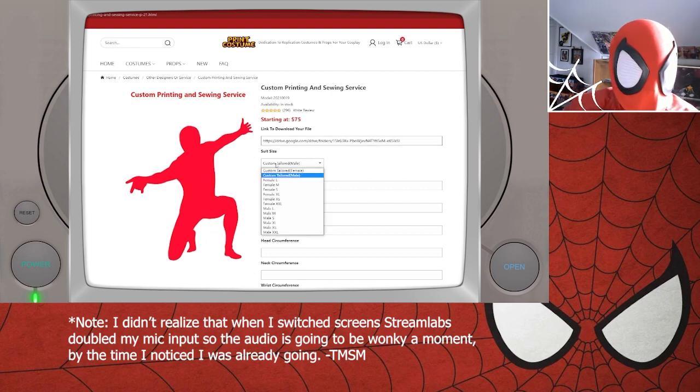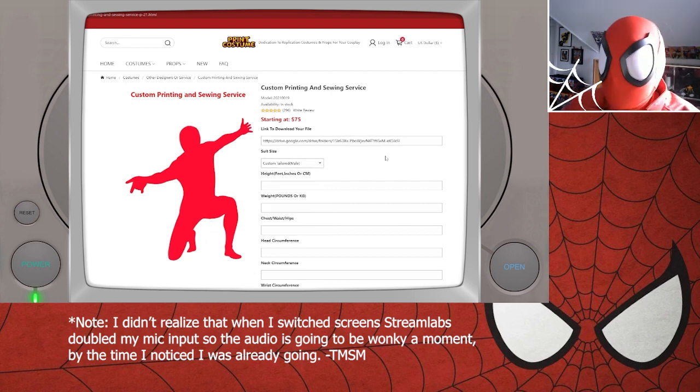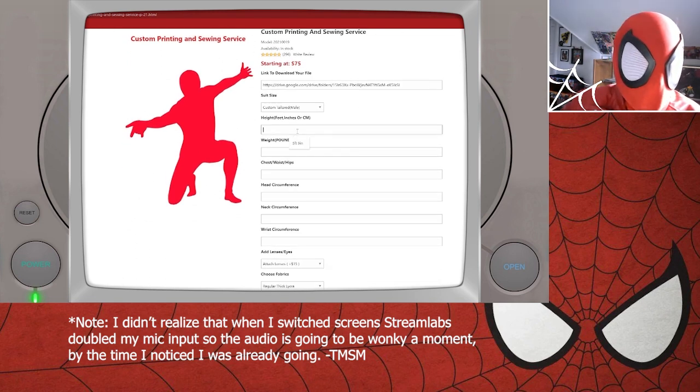So next we're doing custom. I never do pre-built. I have a weird body shape anyways, so yeah. I'll go ahead and put all my measurements in. I'm not shy.